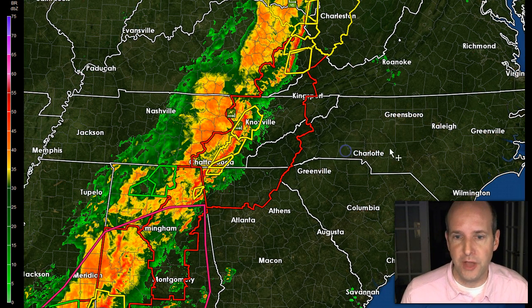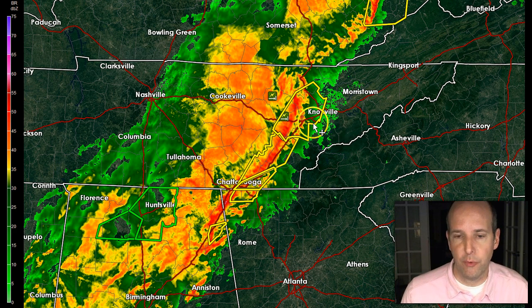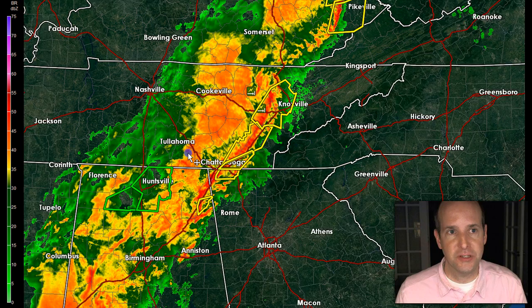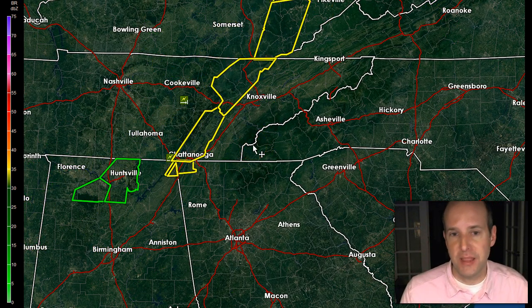I'm going to turn those off briefly, and we'll turn off some of the watches here and kind of show you what's going on. This leading edge has been producing a lot of wind damage in parts of Tennessee. Every one of these reports are getting a lot of trees down, and there's a lot of rain and wind with this storm system. So as it moves to the east, I suspect we're going to see quite a bit of trees and maybe power lines coming down.